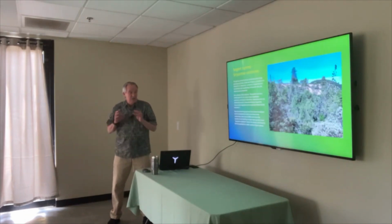First of all, Sargent cypress is almost entirely restricted to serpentine soils. I don't know if you're familiar with serpentine, but it's an ultramafic substrate that is from rocks like peridotite and serpentinite. As they break down, these soils are almost toxic to most plants. So it creates a situation where the Sargent cypress can grow with few competitors.